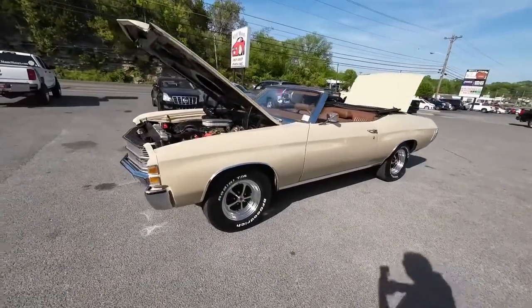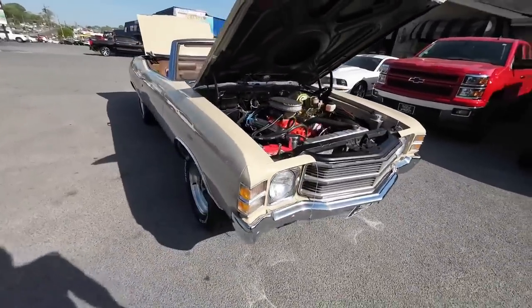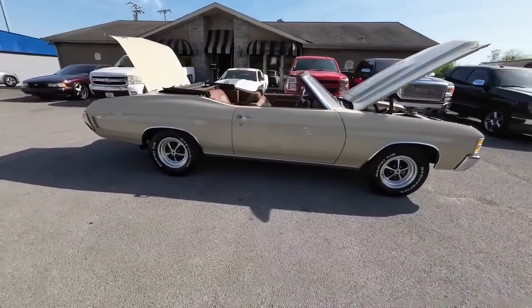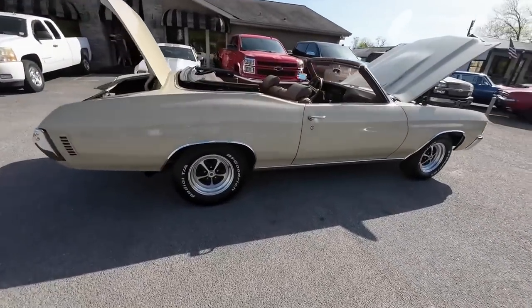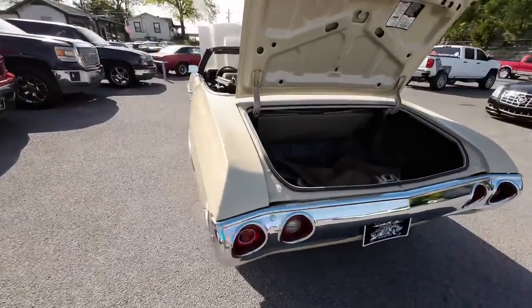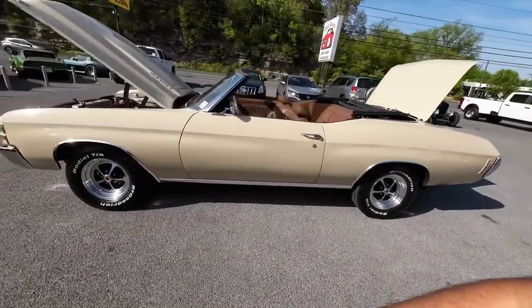Alright, gonna be walking around this ride. Probably the last one I'll get done today before I have to head home. We're gonna be walking around looking for dents, scratches, rust, chips, whatever. I can already tell you right now, this car don't have too much going on when it comes to that department, but if it does, I'll let you know. Let's go ahead and get started up here in the front.